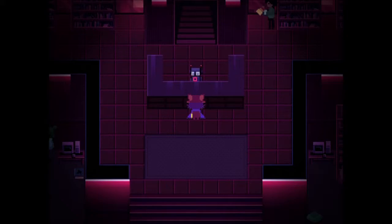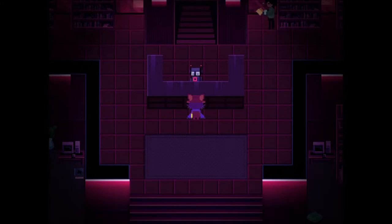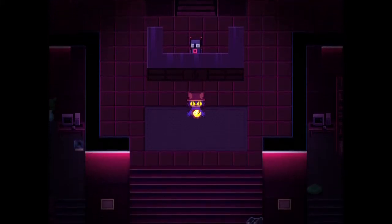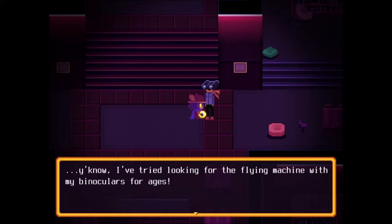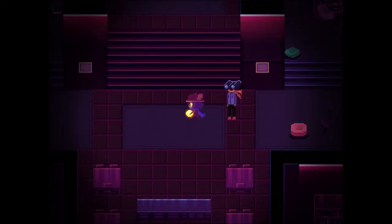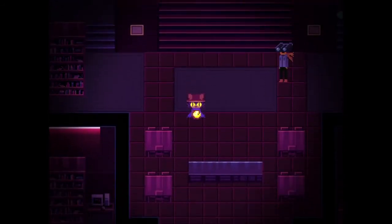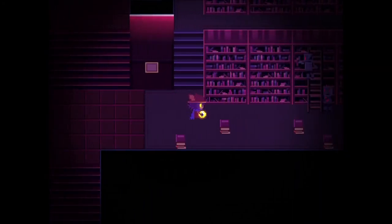Okay, so this is a bit of a catch-22. Like, we can't see the head librarian without a library card, but we can't get a library card from anyone other than the head librarian. So yeah, and this is just the same dialogue again. Any ideas, sir? Yeah, I tried looking for the flying machine with my binoculars for ages. Never saw such a thing, though. Huh. Do we just write this off for now?